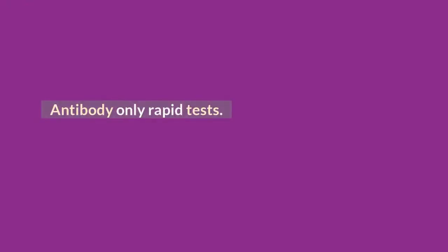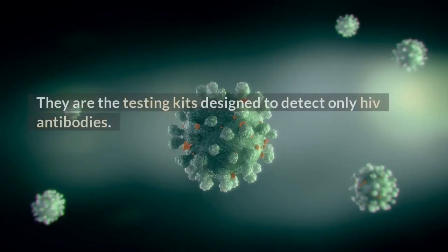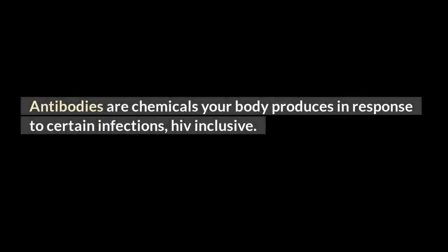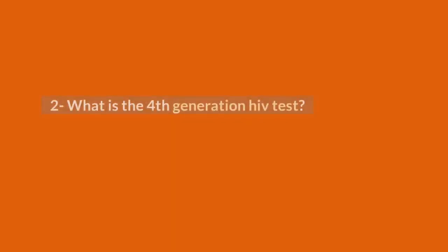Antibody-only rapid tests. They are the testing kits designed to detect only HIV antibodies. Antibodies are chemicals your body produces in response to certain infections, HIV inclusive.